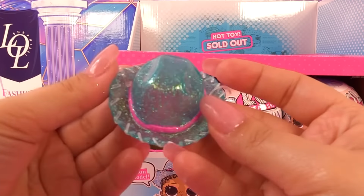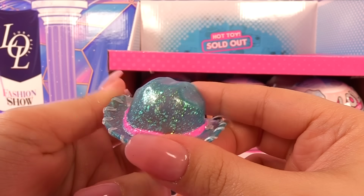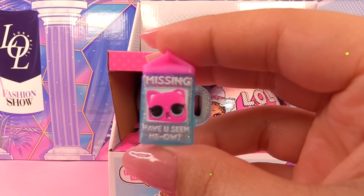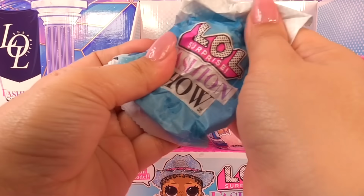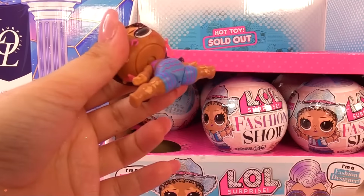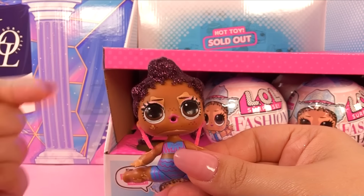Are we getting a little cowgirl? Her hat's even glittery. Whoa, and look at her milk carton. It just flew away. Missing, have you seen? Meow. On with the dolly. Who is it? I think we have a little idea. Here she is. Oh, wait, what? Oh, it is the same doll.